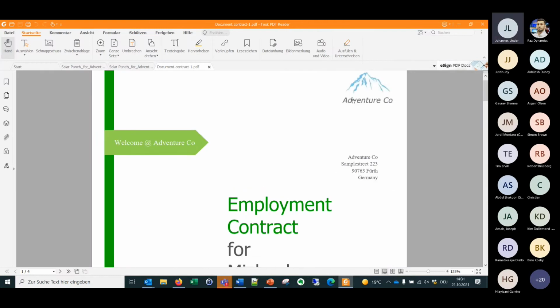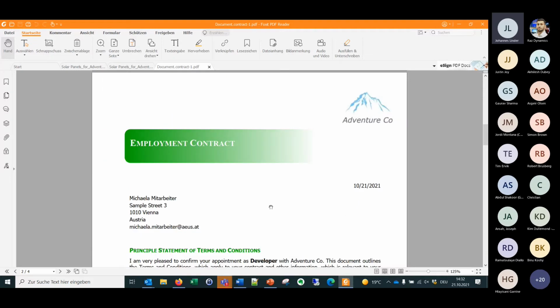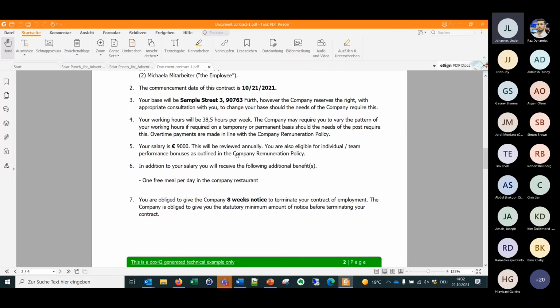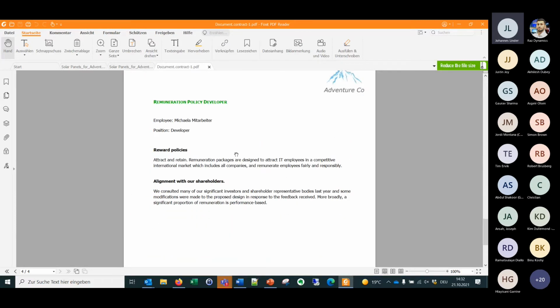You see it Adventure CO as well, in this case, the company, then that's the information, Michaela Mitarbeiter coming from CE. And if I go further down, we have some agreements. You see the salary, all this information is coming from CE. And then let me go further down. There is a policy at the end.